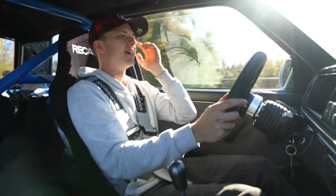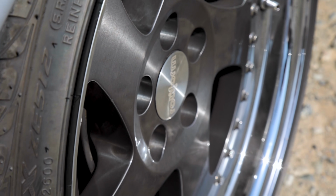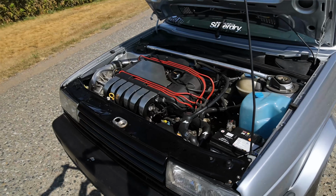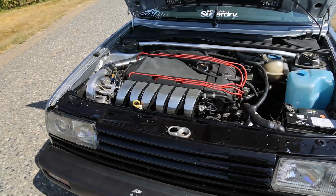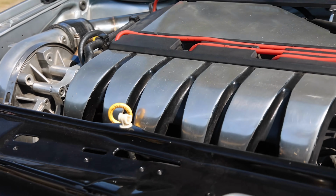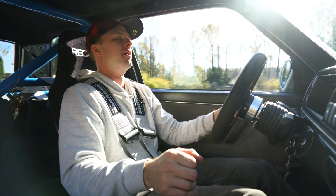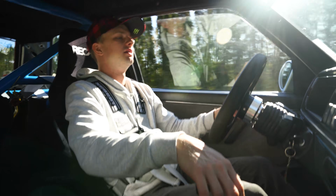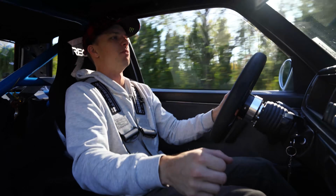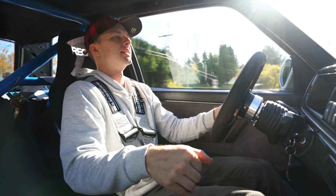And you guys, this is a pump gas build. This is not an E85 car. You don't have to go and get special gas for it. It doesn't have any of those compromises. I'm tapping the throttle the smallest amount, and I can hop from 3,000 RPM to 4,700 in the flick of a switch. More responsive than most other VR6s that I've ever driven. I hate to say it.